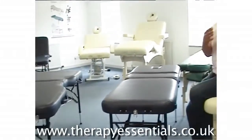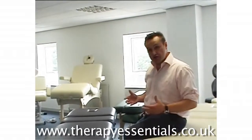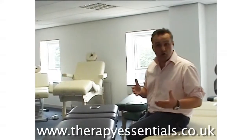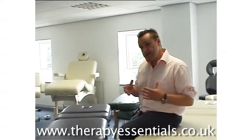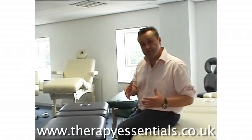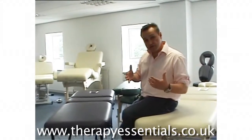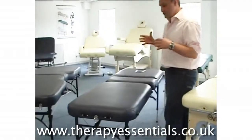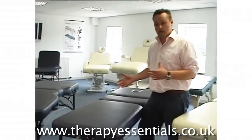The first thing you need to work out is really how tall you are and what treatments you're going to do. If, for example, you're not very tall, and by saying not very tall I would say under 5'4", you really need to consider having a slightly narrower table. Particularly if you're doing things like sports remedial massage, it's more critical. Because if you think about it, if you're doing sports and remedial massage, and you have to apply a lot of pressure, you're having to lean over.